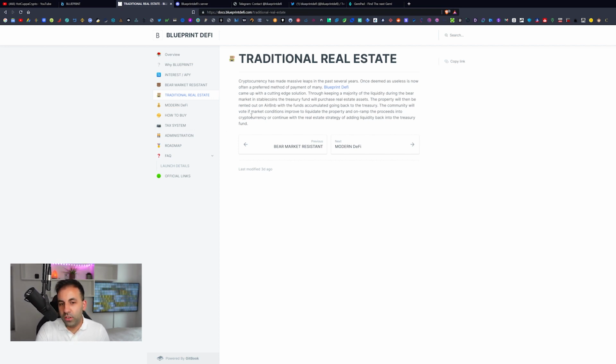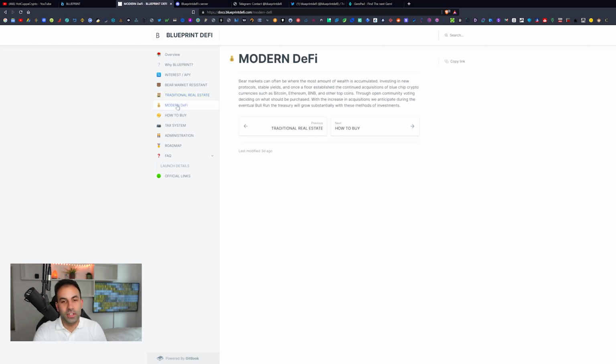The community will vote if the market conditions improve to liquidate the property and on-ramp to proceed into cryptocurrency, or continue with the real estate strategy of adding liquidity back into the Treasury Fund. Insane, right? Crazy. So it'll be really cool to see if they do that.